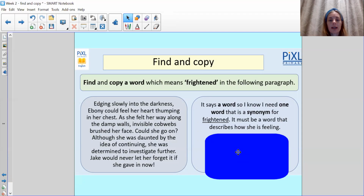Right, so can you have a go and see if you can find a word that means the same as frightened? And what I like to do is take that word frightened and put it back into the paragraph. So can you see if you can find a word that you think is similar and that means frightened, and put it in a place and then read back the sentence to see if it makes sense. So you can pause the video and have a go at that very quickly. Right, let's see how you did.